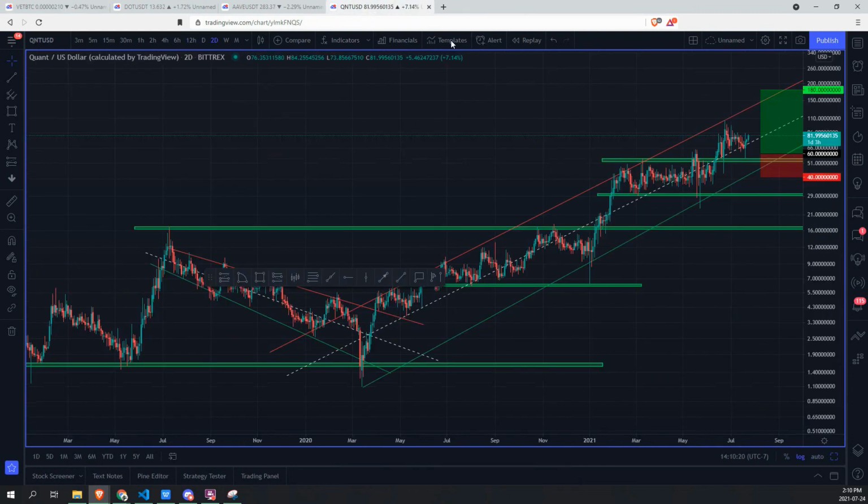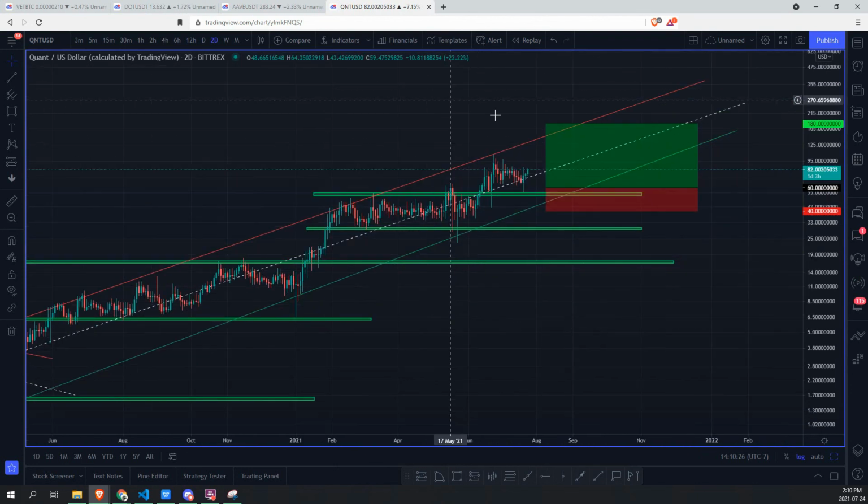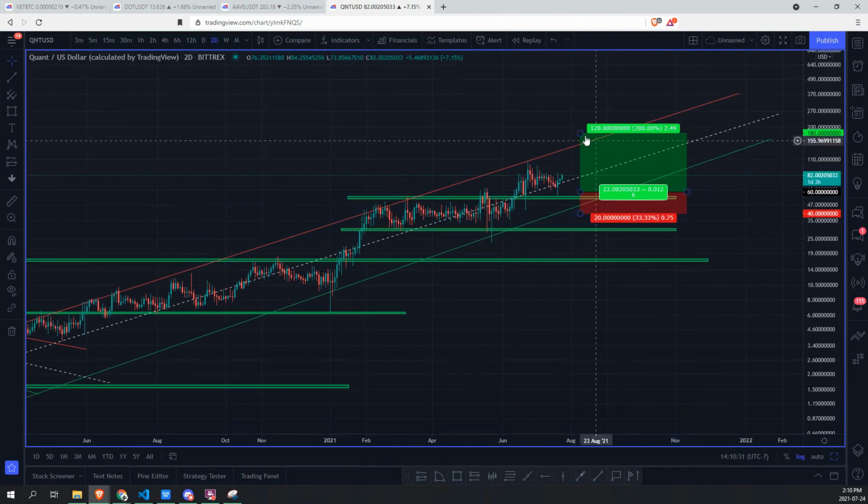I did have an order placed for $60 as a limit order. Stop loss a little bit under 40. First take profit is like 180-ish with a risk reward of 6. And that's going to be my first TP.